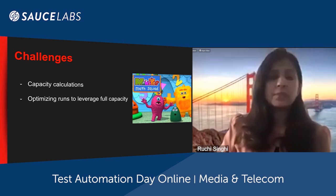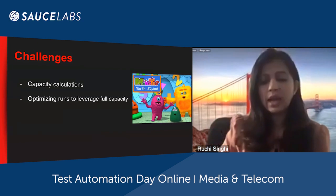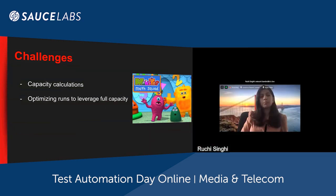But despite all these challenges, we've started to see great value out of Sauce Labs. Our developers and QA now have access to all these different browsers. Initially it was very hard to even find a machine with IE9 to be able to repro bugs in production. So all of that, we're starting to see value, and we're very excited about this partnership.